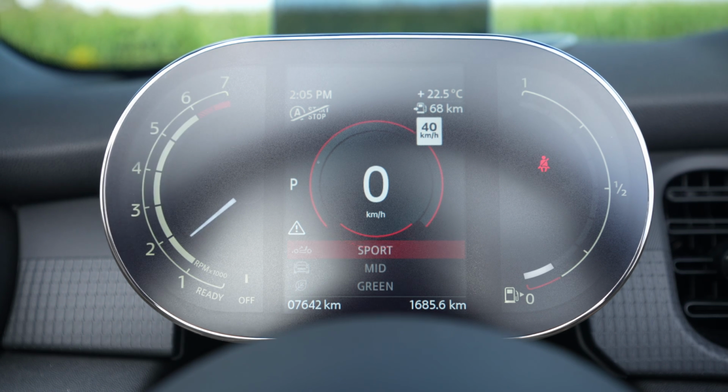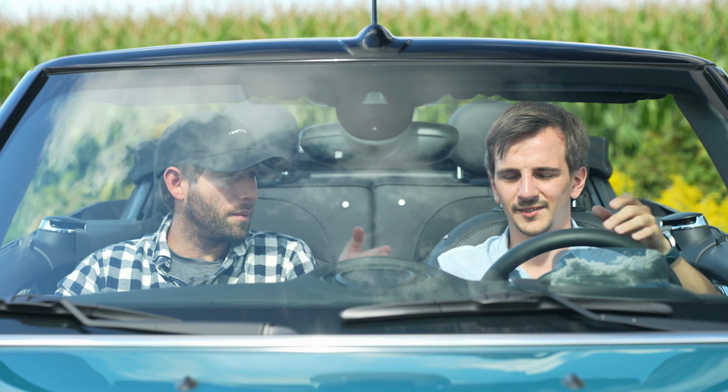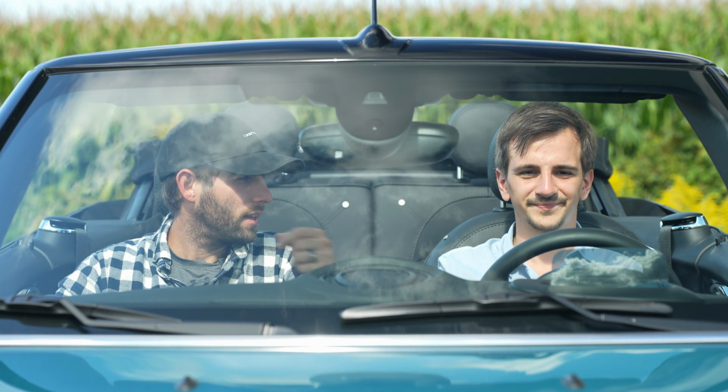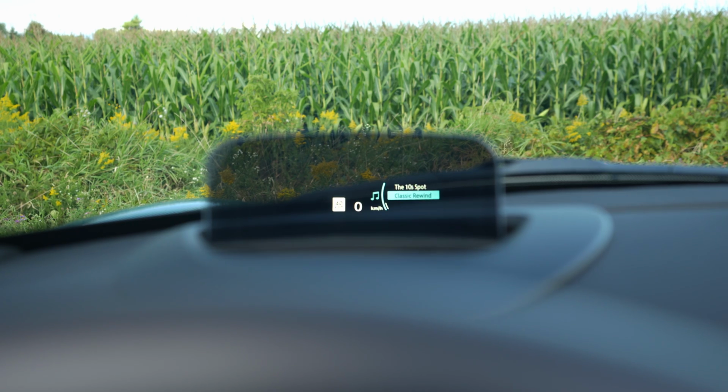Yeah, if they could give it a little hood, that'd be nice. I don't mind the styling of it, it's just that it gets washed out. And then we got the 8-year-old heads-up display. I had that in my 2014 Mazda. Yeah, it's not the most modern.